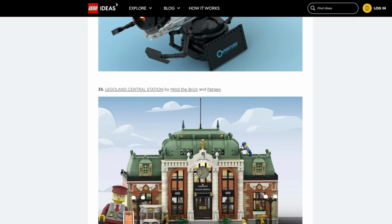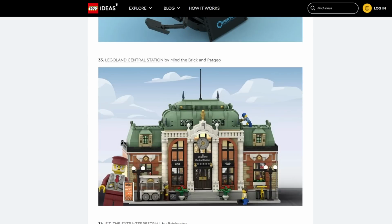Then we have LEGOLAND Central Station, which I love the idea of here. But, man, I would love a train station in LEGO Ideas, but it just does not seem like something they want to do. Again, they don't do modulars in general, and this has a very modular feel to it. But, yeah, hopefully that'll change one day because this looks awesome. And I like my little LEGO Island reference right there, right?